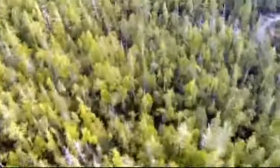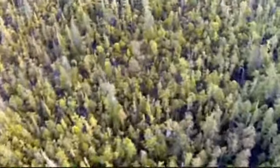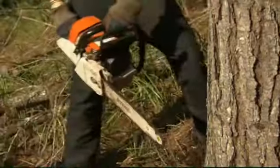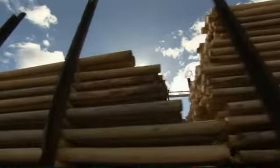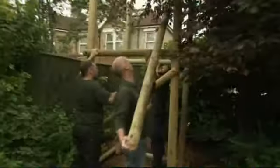There are around 115 species of pine tree, and mankind plants more of this one than any other. The radiata pine. Every year we saw down over 60 million cubic meters of this softwood to make anything from telephone poles to playhouses. So, how do they do it?